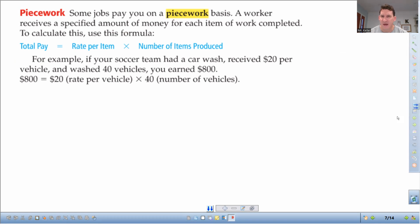Most of the jobs I can think of that would be piecework jobs would be things that you'd probably be self-employed with. So if you go online like Etsy, people that produce items for people get paid per item that they do. I know a popular summer job of mowing lawns, getting paid per lawn you mow. That would be a piecework job. All right. The example here is a soccer team fundraiser receiving $20 per vehicle for a car wash. Again, that would be piecework.